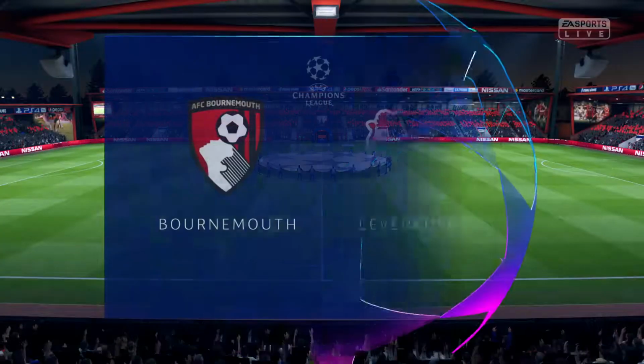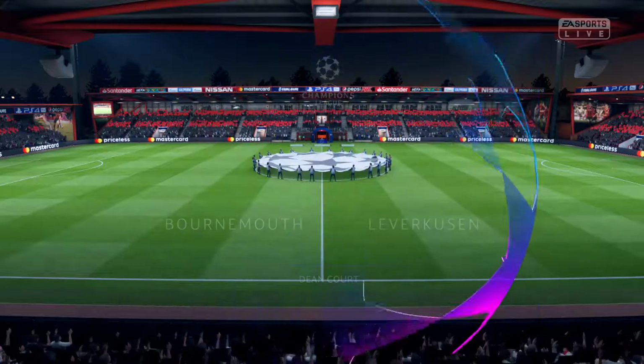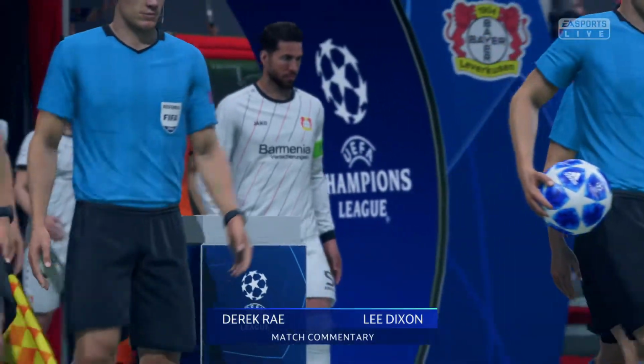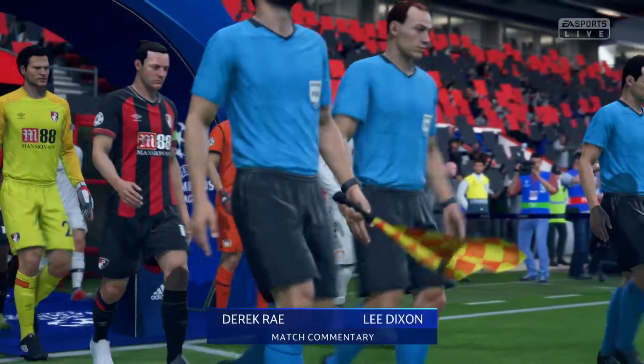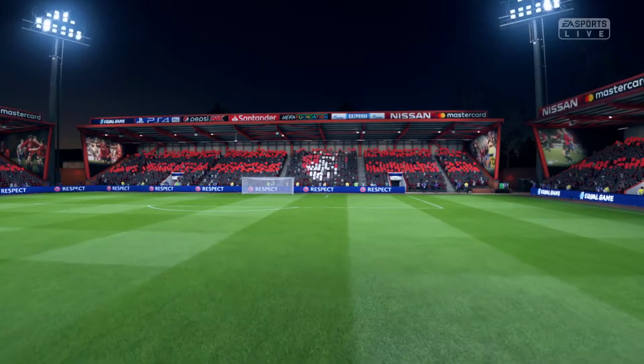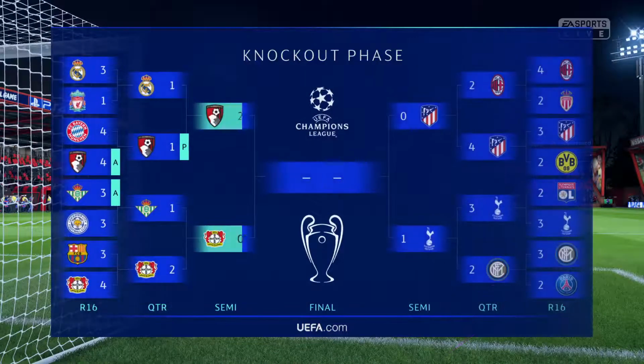And good evening on what is a perfect night for football, the floodlights shining down on the players as we speak. I'm Derek Ray, here on the commentary position, joined by Lee Dixon to help me describe all the action. And we're ready to bring you the second leg of this UEFA Champions League semi-final. It's Bournemouth facing Bayer Leverkusen.